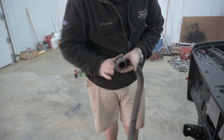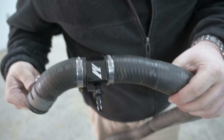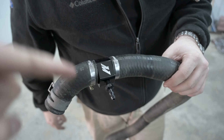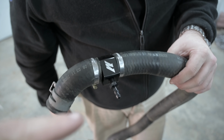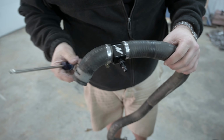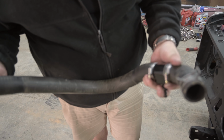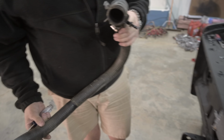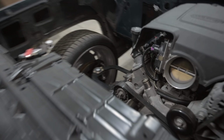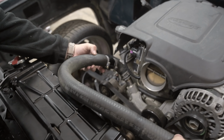So while we're working on these trans cooler lines, Chaz has been over here getting our little steam vent solution sorted out. This is what we did on Teddy because we've got the heater bypass, so we can't run a T out of it. We're actually going to put this Mishimoto little temperature sensor fitting or coupler, whatever you want to call it, in the line. It's got a little fitting right there off the bottom that will connect right in with the steam vent port at the top of the head right there. Chad's going to show us exactly what that looks like, or about what that looks like.